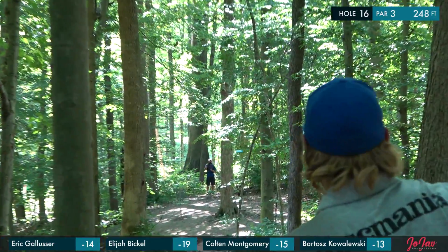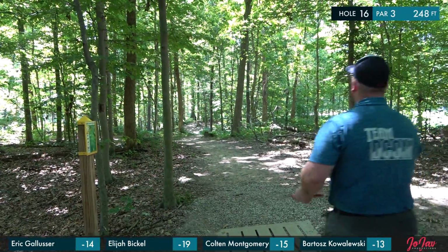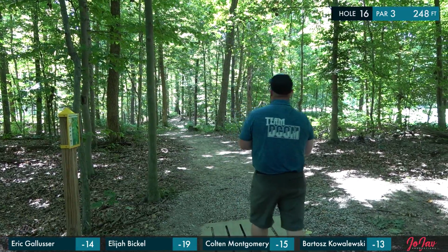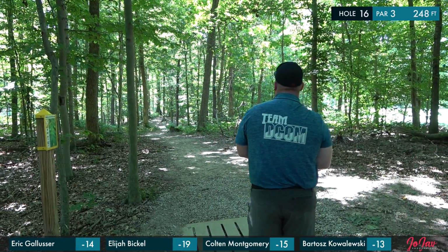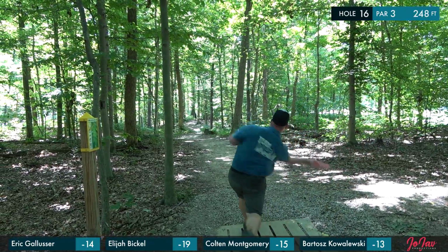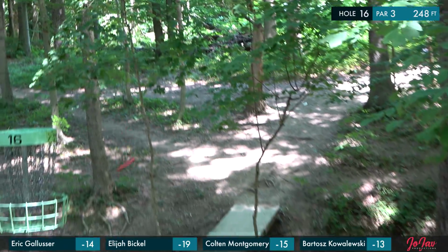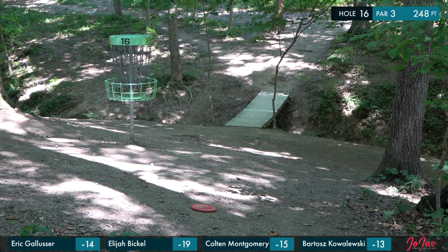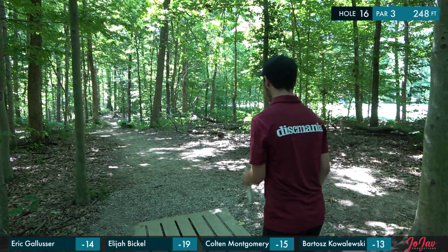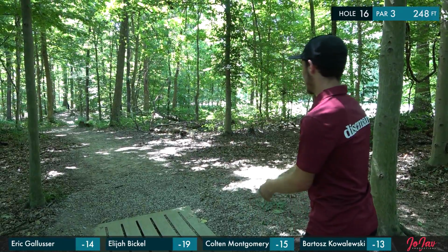Yep, Colten throwing his Tiger Warrior, and he flips it just a little too much, catching one of those trees. Still he'll have a long look at it. Eric with a forehand. That's looking great. Wow. Yeah, I believe that was his pig. Yeah, that's a good shot. I feel like the forehand plays well on the green, so you're not sloping down.